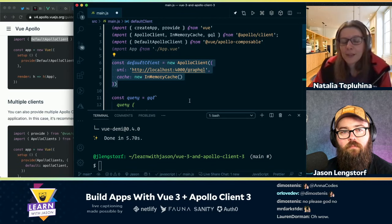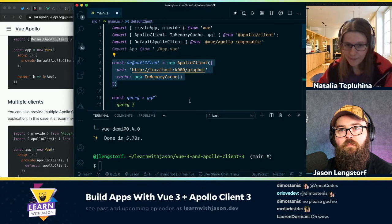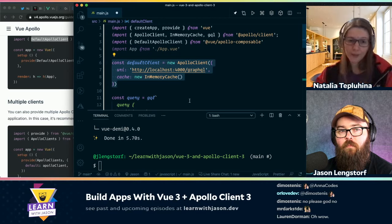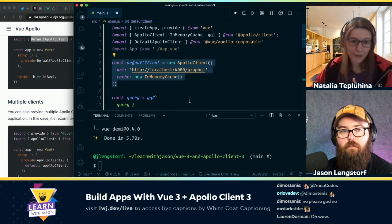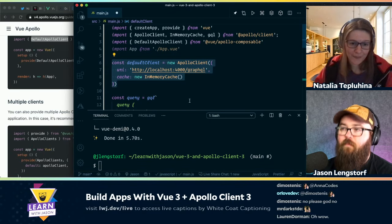If you worked previously with React, provide and inject is kind of similar to React context. You provide something in the root instance of the application, and this default Apollo client will be available in every single component. You don't need to pass it as a prop with all the component chain. You can just simply refer to it and use it whenever you need. It's also great for dependency injection. So what we're actually doing here is dependency injection.